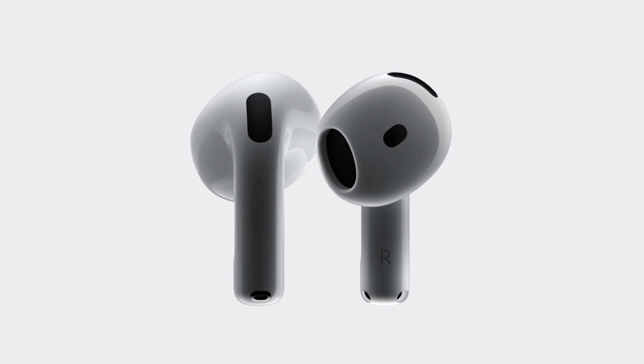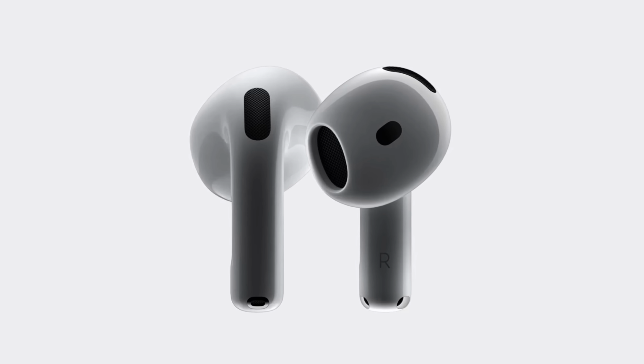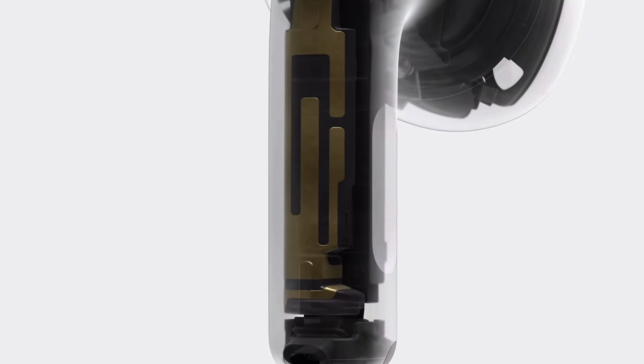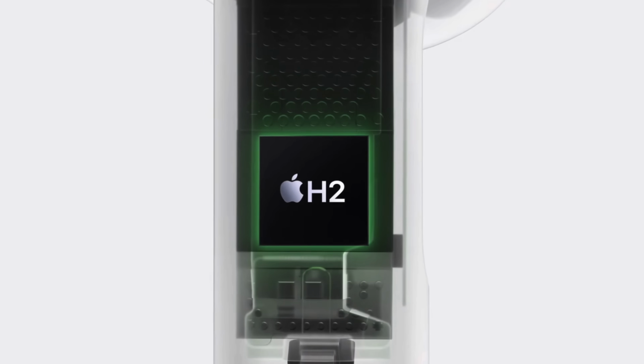So then Apple moved on to the AirPods and that whole entire lineup, and it was a little interesting what Apple's doing here with this situation. So first off, they released the new AirPods 4, which is their 4th iteration or generation of their original AirPods from 2015, and it does have a new form factor.